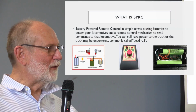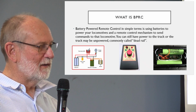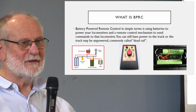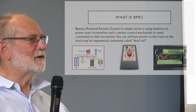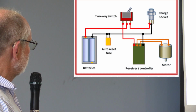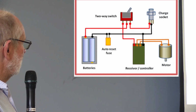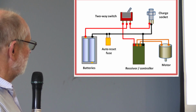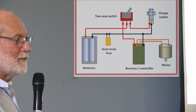Battery-powered remote control is, in simple terms, using batteries to power the locomotive and a remote control of some description to control the locomotive without having power on the track. In the locomotive, you need some batteries, a switch to turn it on, a receiver controller, and a motor, obviously, and then you need some way of charging the batteries.